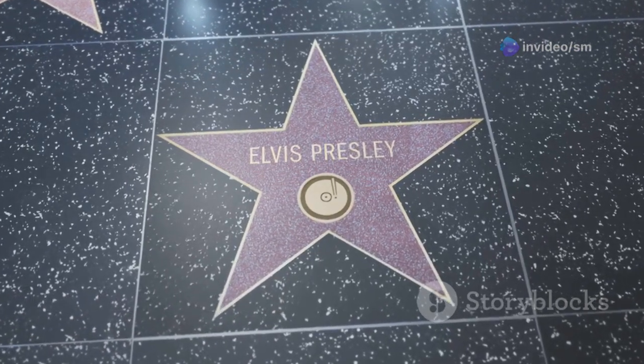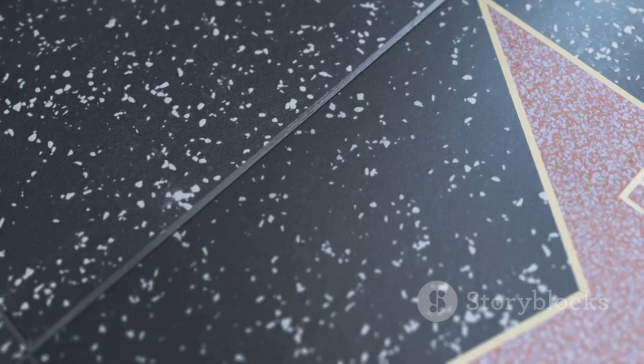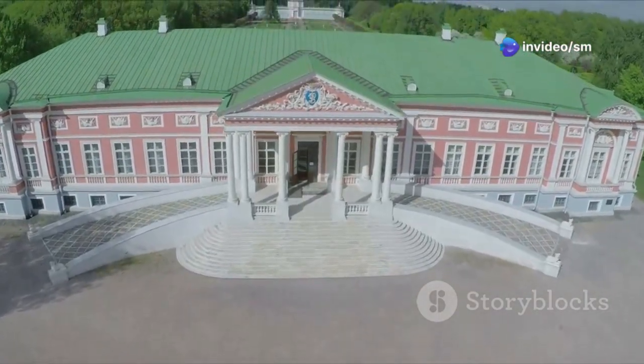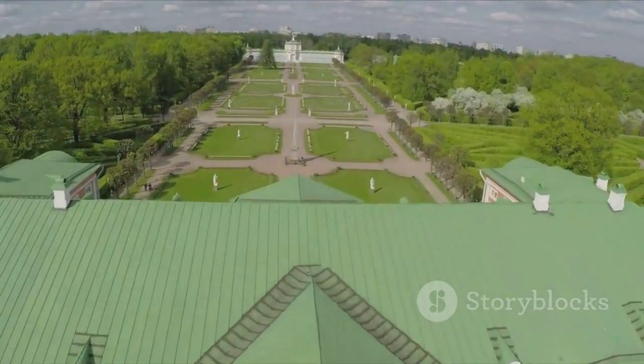Our journey takes us to Memphis, Tennessee, to a place where rock and roll history comes alive. Graceland, the former home of Elvis Presley, the undisputed king of rock and roll. This iconic mansion, with its white-columned facade and musical gates, is a pilgrimage site for fans around the world.